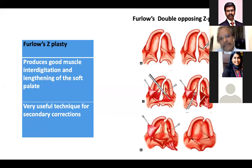Next one, please. There are some people who also do what is called the Furlow double Z-plasty. What they normally do is that anteriorly the closure is similar to what we have already explained. Then, without raising the anterior area, they do the Z-plasty in the posterior area. Some people like to do it, but normally in our center in Meenakshi, we like to do the Bardach two-flap technique, which we find more effective. How do you decide? It purely depends upon the technical expertise of the surgeon and the result you are getting. You have to wait and see for 1 year, 2 years, depending upon the type of result you are getting. Then you can plan what to be done.